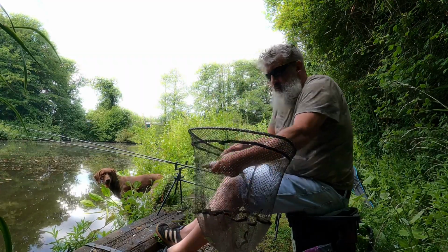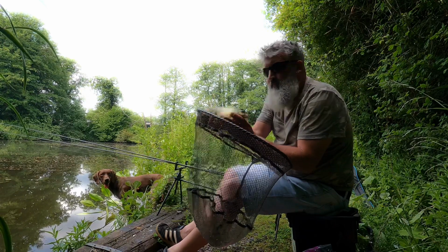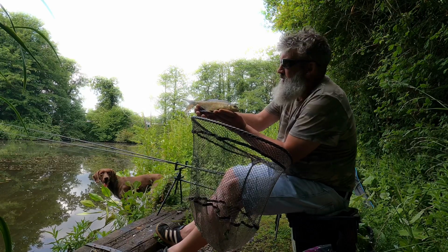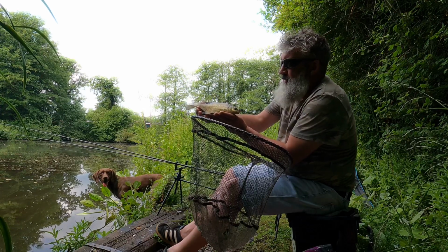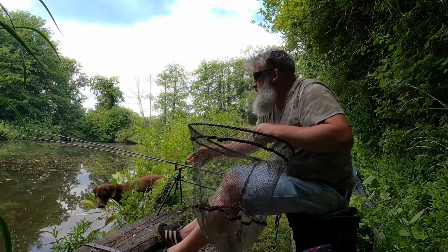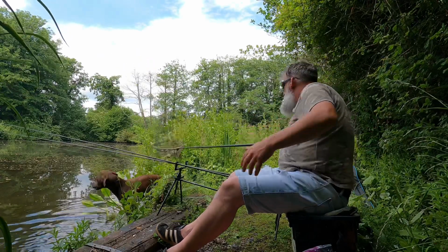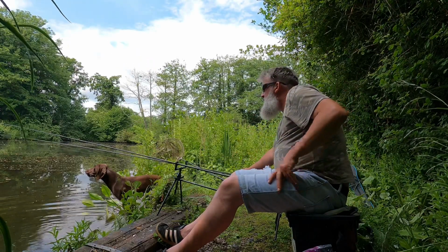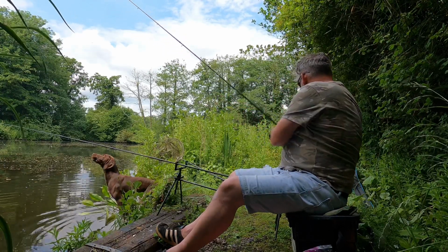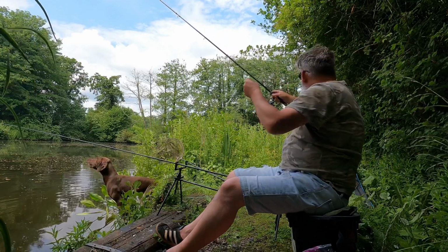Well, catching a lot of rudd and the odd skimmer. See that? Only small ones, but it's a nice little bit of fun, Sunday afternoon. Hopefully we might get something bigger. Sweet corn at the minute. Float. GoPro.